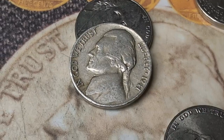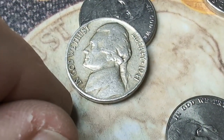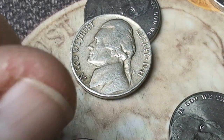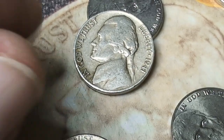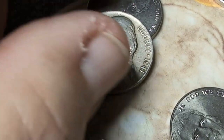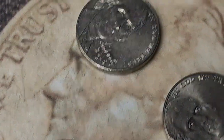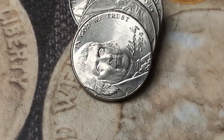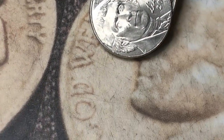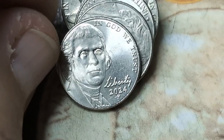Right at the end of the 24th row, I found a 1941. In this one, you want a D or an S. Both of them are like 40, 50 million, something like that. The P is over 200 million, and that's what we got, the high mintage one. 1941. This is the second row in the second half, and here is 2024P, number 6. How about that?